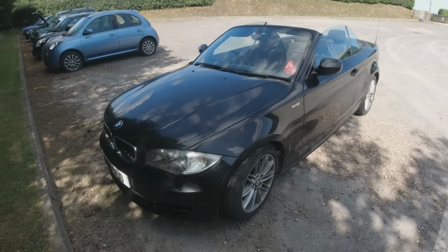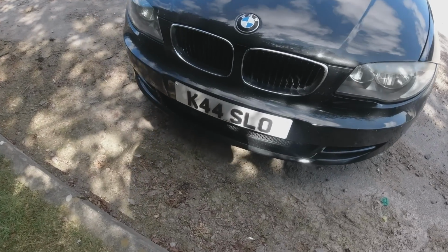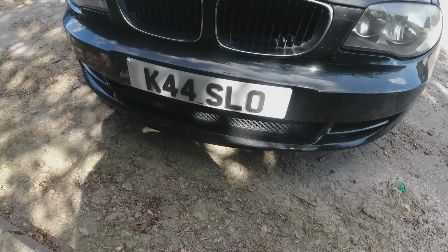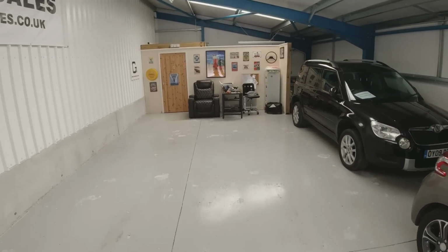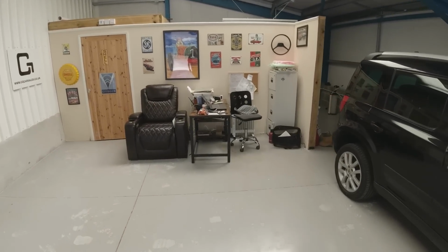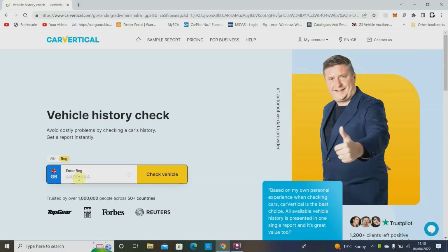But Ian, being a dodgy plumber, you know the first thing for us to do is let's run this reg through Car Vertical and check he isn't trying to sell me a pup. For those of you who don't already know, Car Vertical is the largest online database of used vehicle records with over 7 billion parts of data on it. So it's an essential check when you're looking at any vehicle. All we do is pop in the reg.